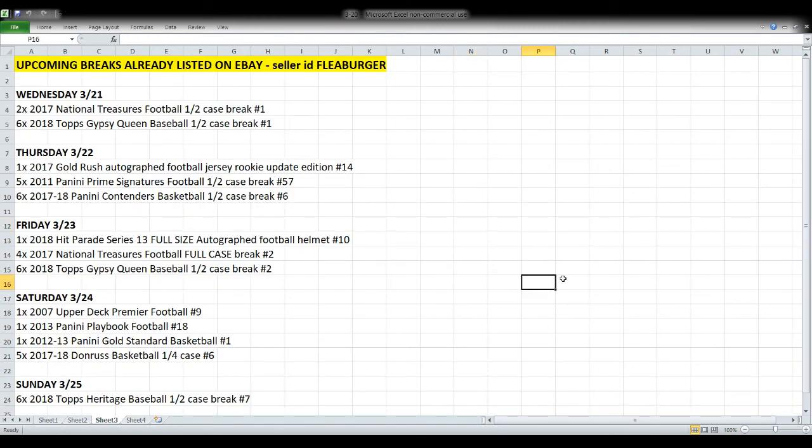Next, you see on the screen the upcoming breaks that are already listed on eBay. This is stuff that will be breaking over the next 5 days. So tomorrow night, we're going to open a half case of National Treasures football. It comes out tomorrow. And a half case of Gypsy Queen baseball as well. On Thursday, we'll do another autographed football jersey. It'll be a different brand, but same type of thing. A half case of 2011 Prime Signatures football, and a half case of Panini Contenders basketball. That's the back half of a case that we started recently.